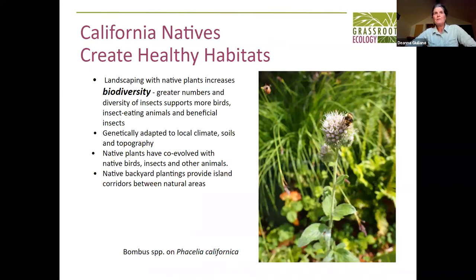So landscaping with native plants increases the biodiversity. Like Val said, with our many projects, we have many different kinds of micro habitats, but we always start out with a very diverse plant palette to see how things are going to do in our different sites. And we find that the more diverse palettes we use, we definitely get a greater diversity of insects, which in turn will support more birds and insect eating animals.